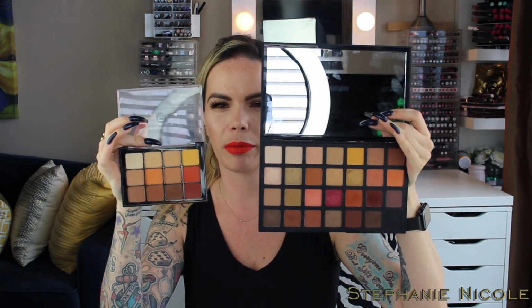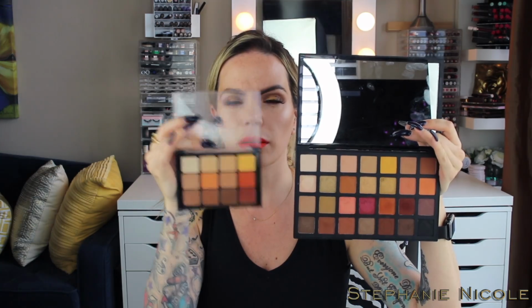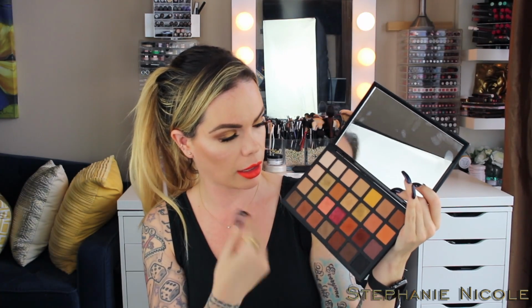Some people have asked, so here it is against the Busy Art Warm palette. There are some similarities in this palette, but again, this is all matte. This does have some shimmer. What I find in here is that I like this red. This one goes better with your finger. Again, I don't like finger application. I will have to wet my brush for that.